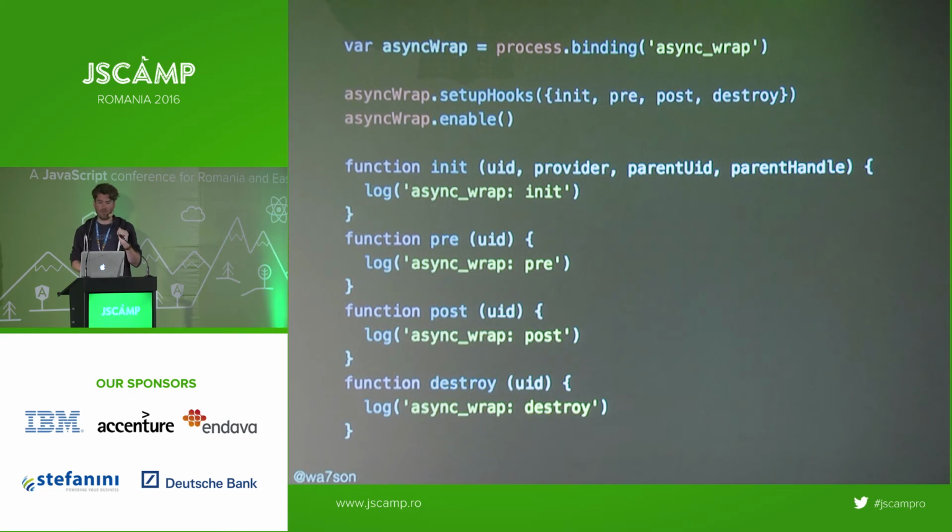The pre-hook is called. Then remember, everything is synchronous in Node. If something asynchronous happens, we are queuing. So when the callback is finished running, we're done with the synchronous part of this particular operation. And then the post hook is called in the same synchronous flow. And then at some point later, when this thing is garbage collected, the destroy hook is called.